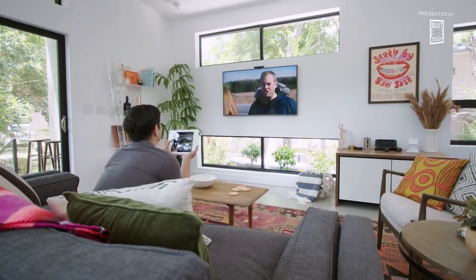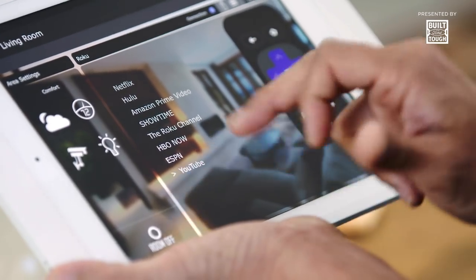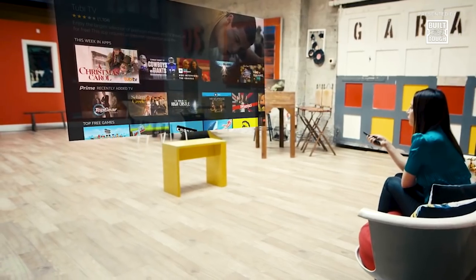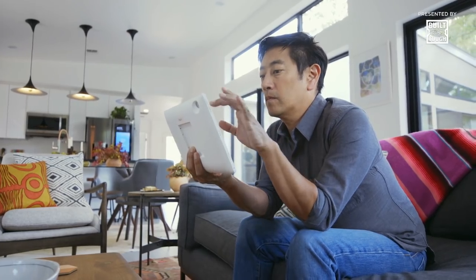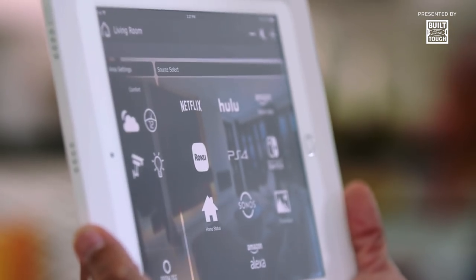It'd be easy to argue that we're in the golden age of entertainment. Never before have we had so many options at our fingertips. But with all these possibilities, the modern home is faced with a number of problems. Content spread across multiple devices, different apps, and various streaming services. Our home of the future should be able to bring all of these options together into one simple and intuitive interface. That should be fun to use as well.